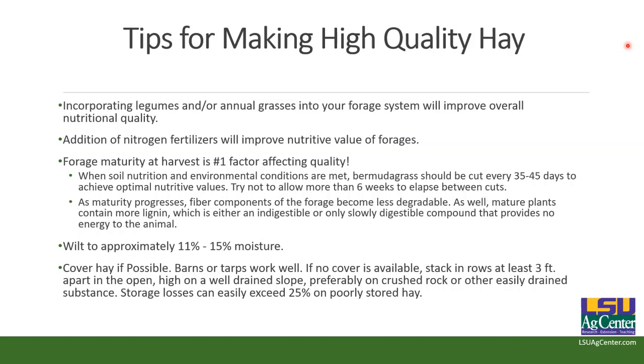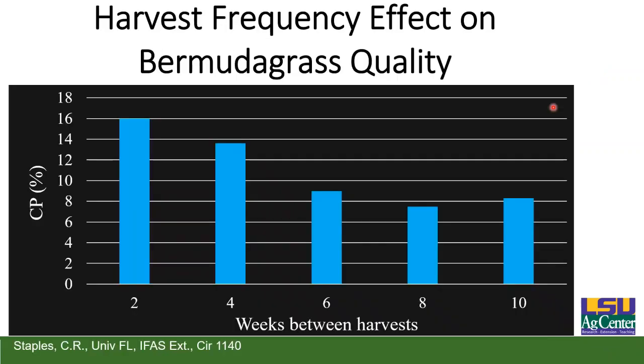Need to be on a very well-drained slope. We don't need to put them somewhere where they're going to hold water. The more water they hold in the areas where we put them outside, the more losses we're going to get in terms of quantity and quality. Crushed rock works well as a bed. If we're going to be storing them outside uncovered, put them on a crushed rock bed or other easily drained substance. And just remember that storage losses can easily exceed 25% whenever we do store those forages, those hay products, in a poorly drained area or poorly stored area.